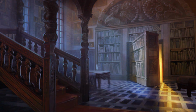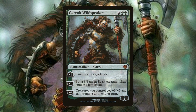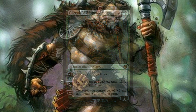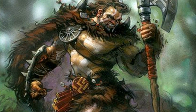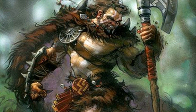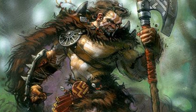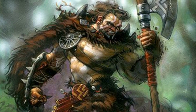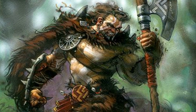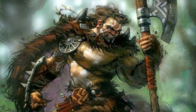Now, at number 5, we have Garruk Wildspeaker from the dual deck Garruk vs. Liliana. And Nielsen did the art for both of the cards in this dual deck, Garruk Wildspeaker and Liliana Vess, but I like the Garruk art more. Why? Because I like Garruk more. Garruk is one of my favorite characters in Magic the Gathering. I'm always happy to see more of him. Whenever he shows up, I'm usually pretty excited about it.